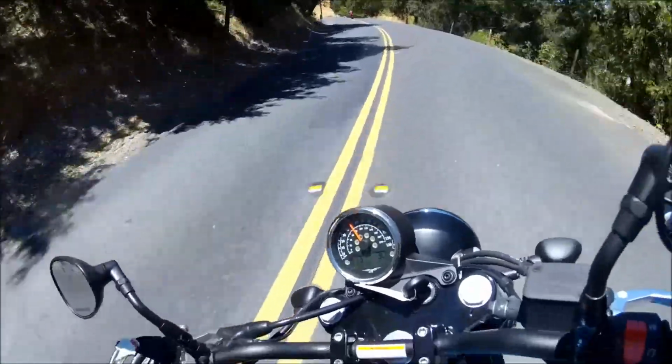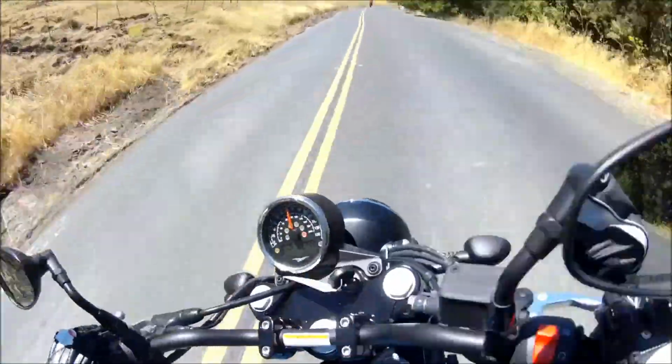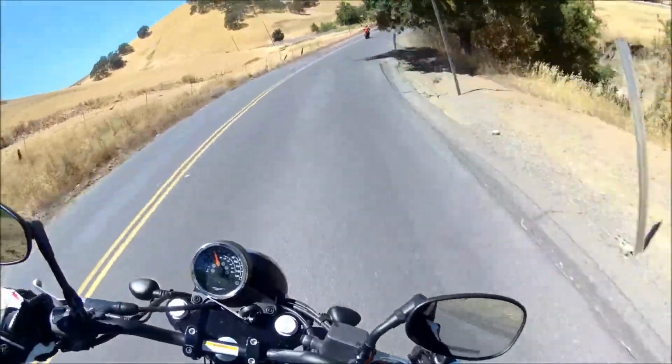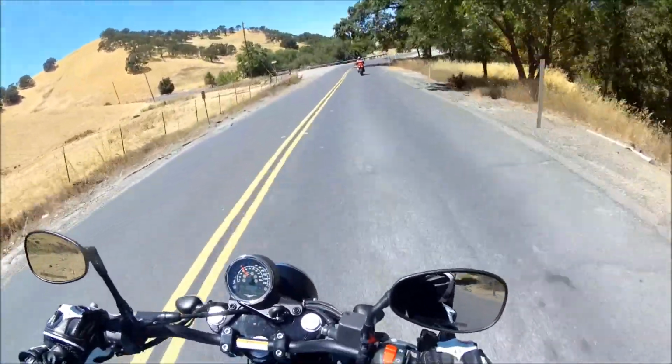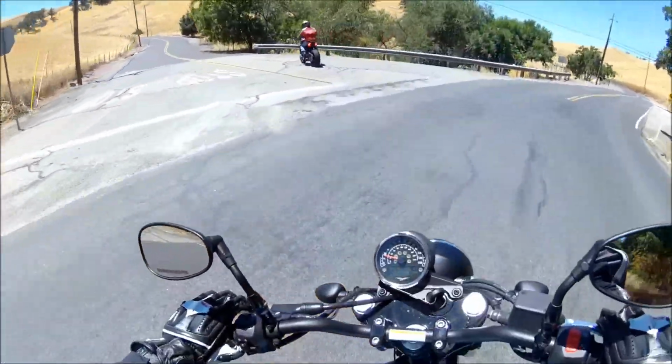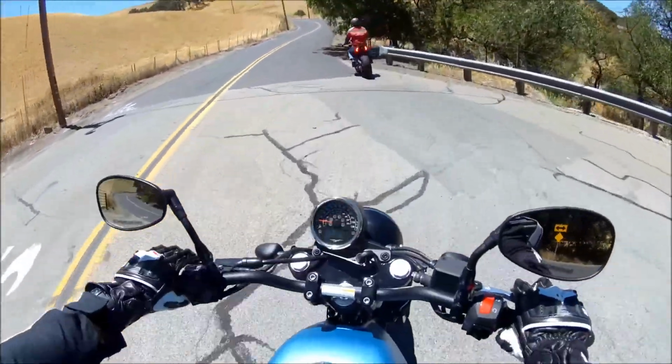Kind of an off-camber turn here. This is kind of losing me. I felt the wheel leave the ground there for a second. Brakes. Brakes are all right. I really had to get on it there, but we were going pretty fast.